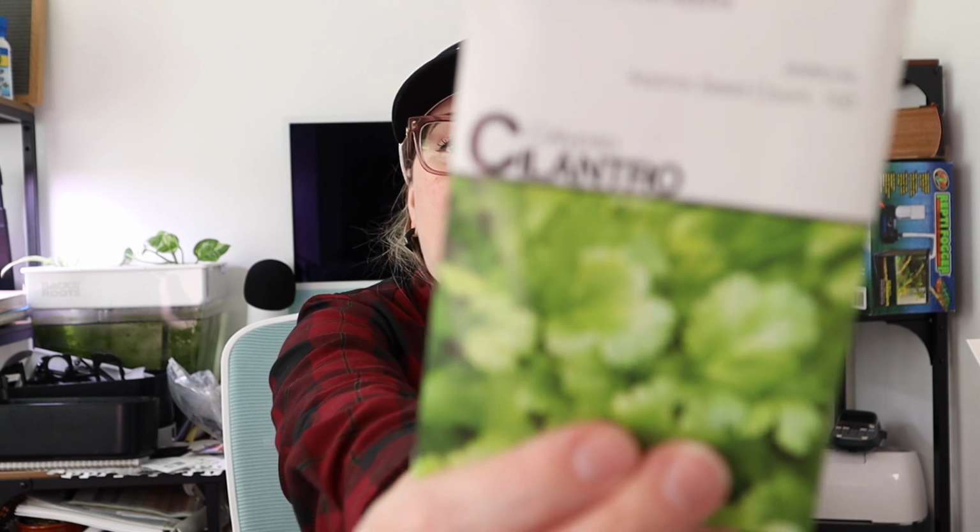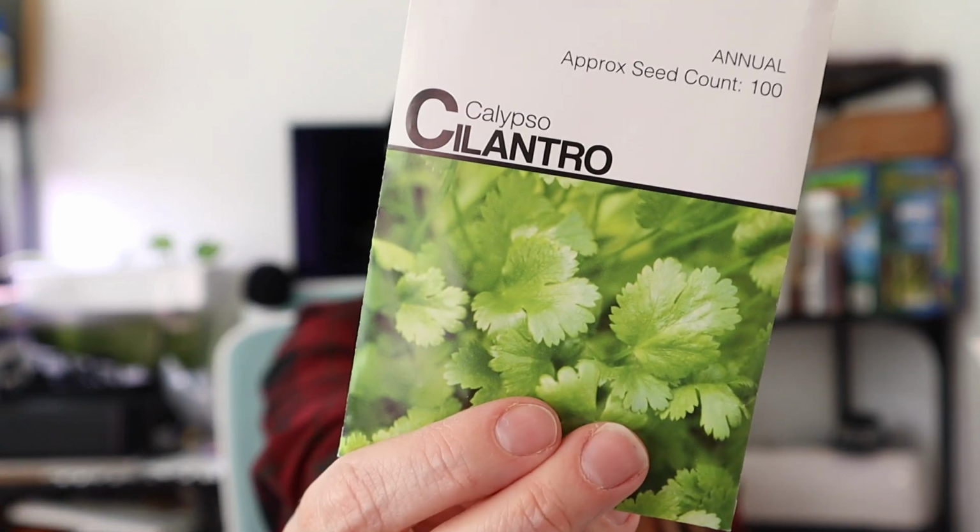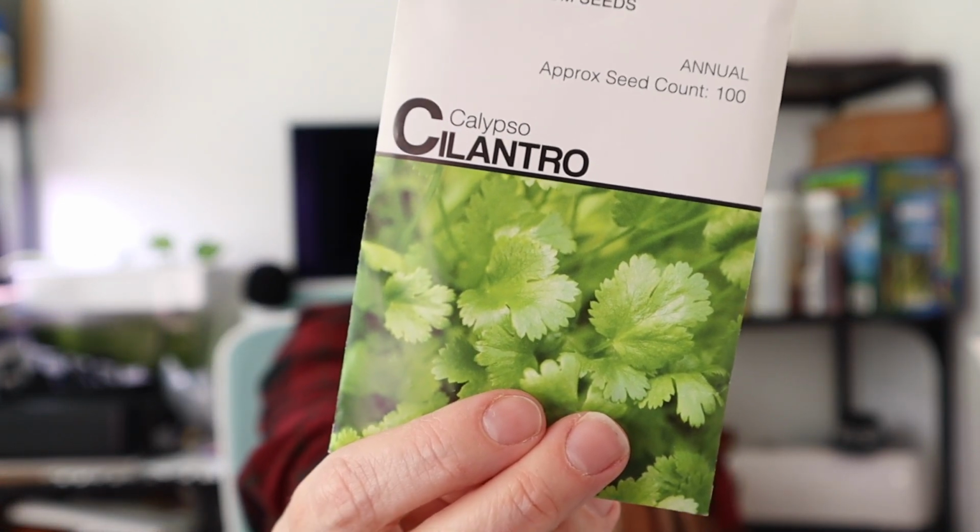We have some cilantro. So you're either on Team Cilantro or you are not on Team Cilantro. I am on Team Cilantro. I love this stuff. This is Calypso. I've heard some good stuff about it. I also have the Slow Bolt variety from Baker Creek. I'm going to try and keep it more in the shade where the temperatures are going to be hopefully a little bit cooler, and I will succession plant it.